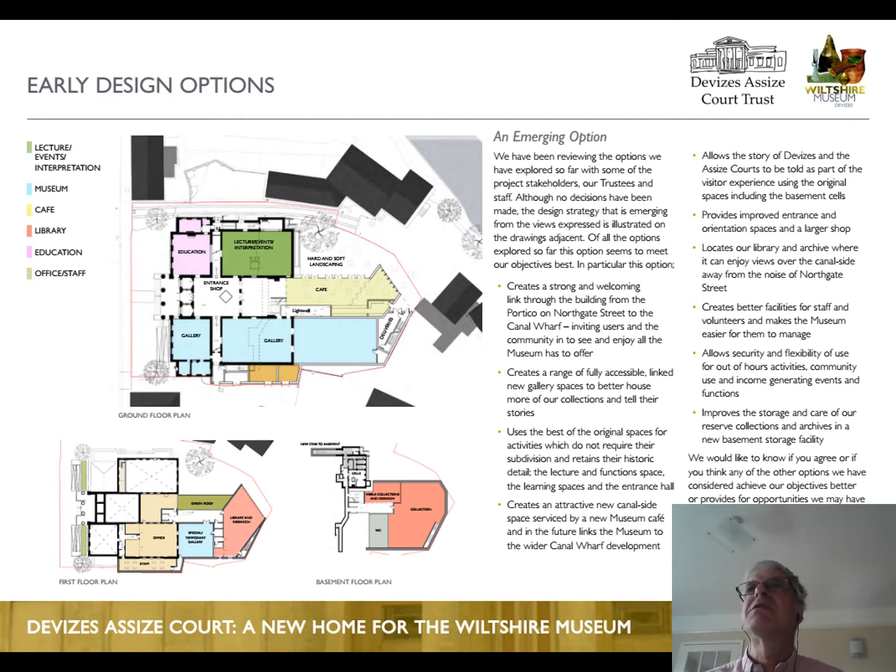Then as we come down to the entrance hall, we follow through into the cafe that leads out to a view over the canal. The cafe opens out to a public space behind the building. This whole central core could very easily be open to everyone, so anybody, whenever they feel like it, can walk through the building to the cafe and out and explore the canal. And then the blue area is the suggested main area for the museum displays, and we can see how a route through that would enable us to tell the story of Wiltshire and Devizes.